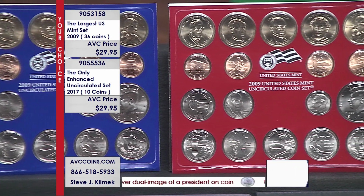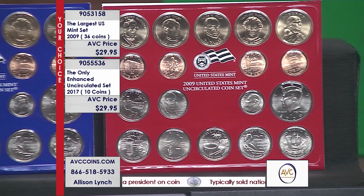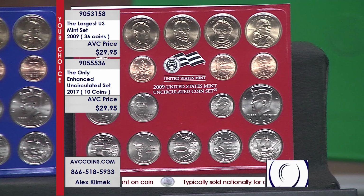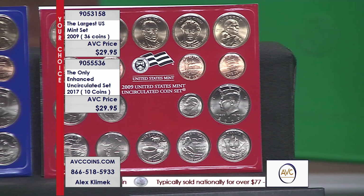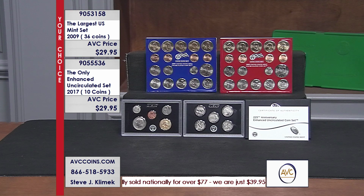That enhanced uncirculated set, 225,000. Think of that. The only rarer set issued by the U.S. Mint was the 2018 silver reverse proof, which was 200,000. Otherwise, 220,000, 225,000, it is number 2 on the depth chart.